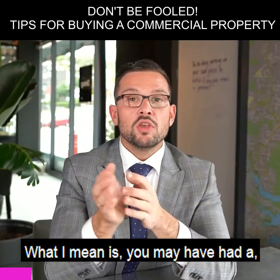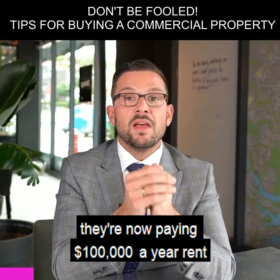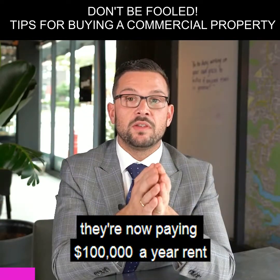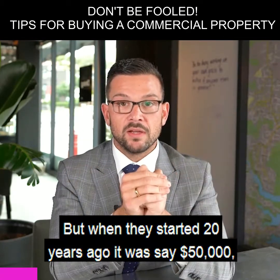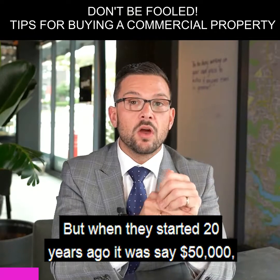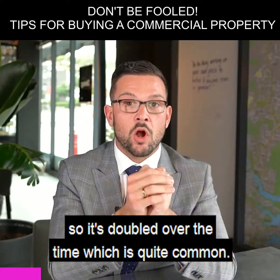What I mean is, there may be a news agency. They've been in there for 20 years. They're now paying $100,000 a year rent for a shop that is 100 square meters. But when they started 20 years ago, it was say 50,000. So it's doubled over the time, which is quite common.